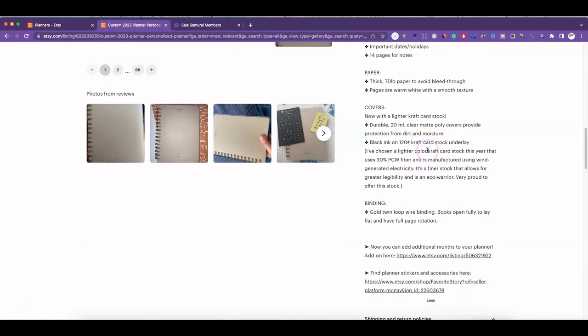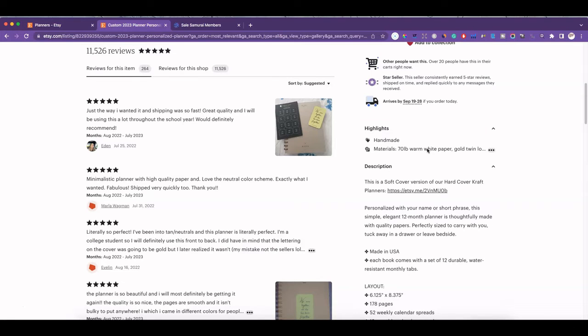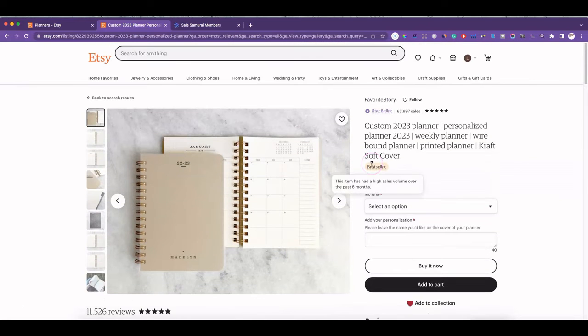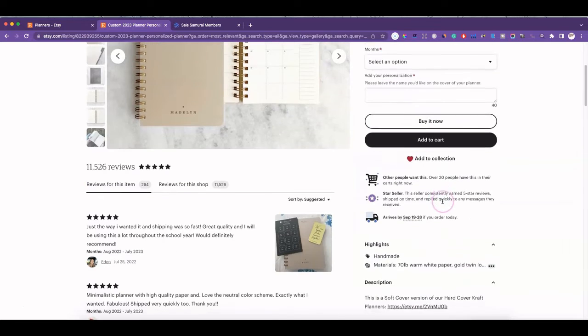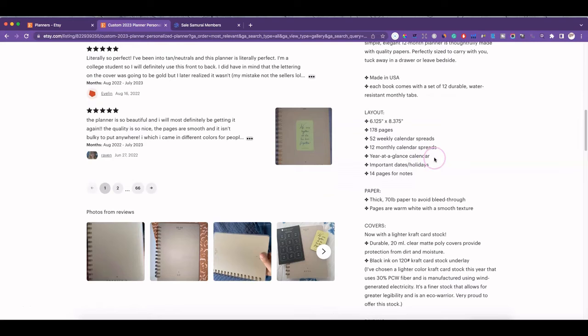So, don't skip over details like this when you're uploading your listing. I know it can be tedious if you've got to create mock-ups for your products and write a title and your tags and description and put your images up there. It can be time consuming, but it'll pay off if you complete the listing.